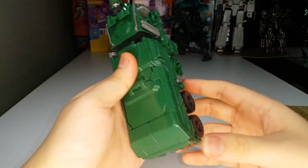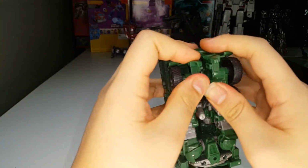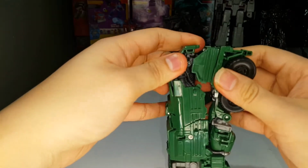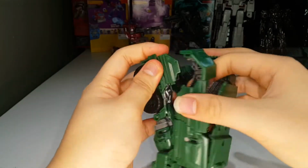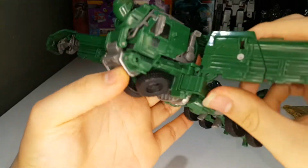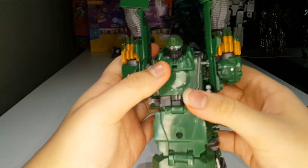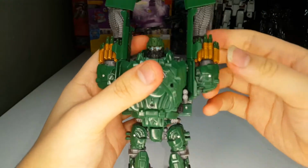Just untab it. So now what you can do is split the legs here. Split the legs, split everything in half, and make sure you untab everything. And now the arms just swing out, and these will just clip on right here. There's clips. Clip that on. Clip that on. Now just fold this in. Fold that up, and that will just keep the head there.